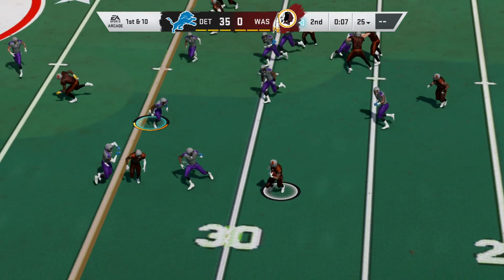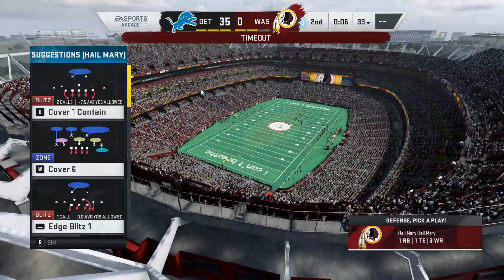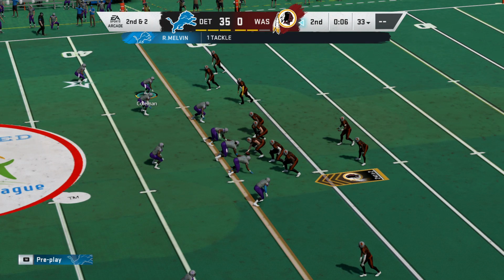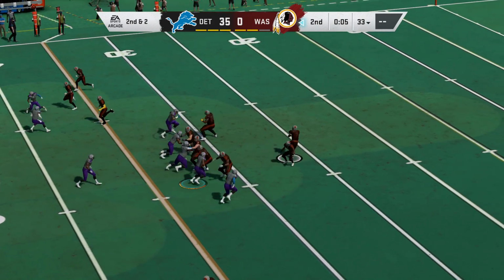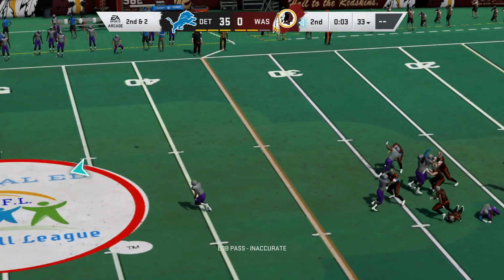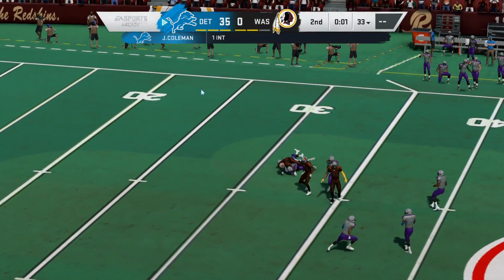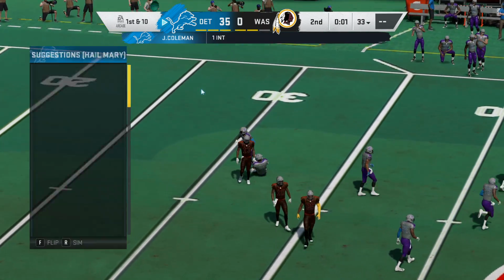I think we'll find out just how much they trust their guys in this situation if they decide to take a shot. Now a timeout taken. Perhaps a chance for one more quick play and then another timeout if they hurry. We'll see. On 2nd and a couple. Haskins into double coverage, and it's intercepted. Picked off by Justin Coleman.